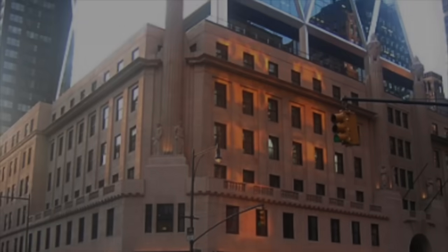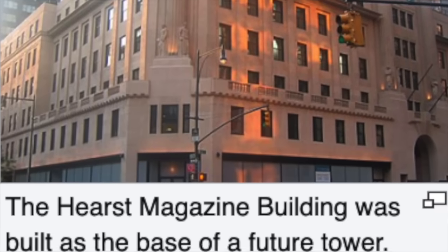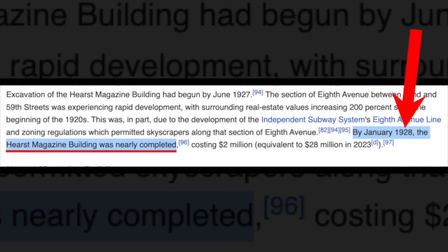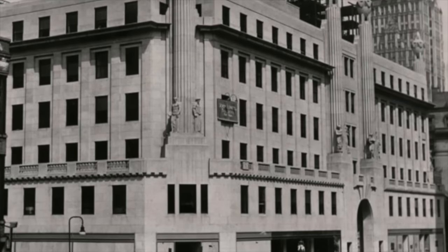We are told that the original building, the stone building at the base, the one that they tell us was built as the base for a future tower, had construction begin in June 1927 and was completed by January 1928. So we're being told that this took them like 6 or 7 months to get the whole thing done.